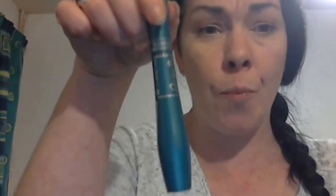Another product that I decided to bin, and in fact I decided to bin this less than 3 days ago, is this mascara I picked up a couple of years ago from Asda. I tried to make myself wear it, but it just doesn't do anything for my lashes. So what I've been doing really is using it for my brows.